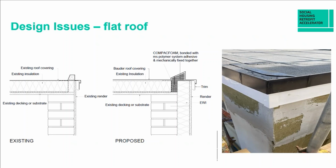So the first one, we've got the flat roof. Now, to facilitate 120mm EWI plus the adhesive to the back of the board, and on top of the board, you've got the render build up. Being that PAS, we can't install any capping details, we had to extend the flat roof perimeter out throughout all elevations to facilitate that. So now we've basically extended that roof all the way around. It's not a capping detail, it's part of the roof. It becomes compliant, and it works very well.